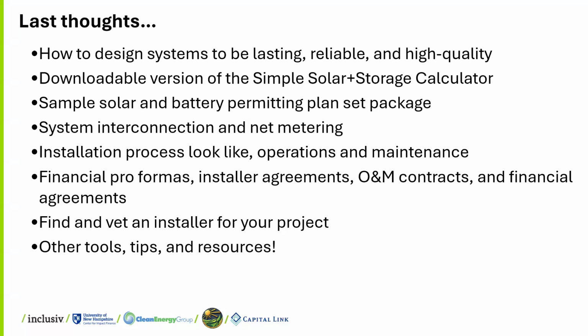Also, what does the installation process look like, as well as the operations and maintenance, or O&M, of a system. What financial pro formas, installer agreements, O&M contracts, and financial agreements look like, with samples provided, as well as how to find an installer for your project and how to vet installers to pick the best one, and plenty of other tools, tips, and resources along the way.